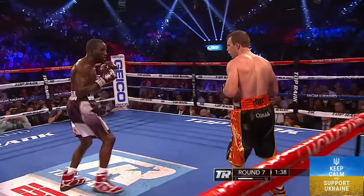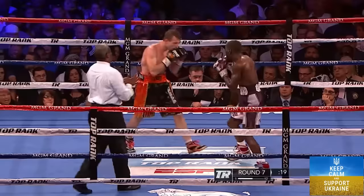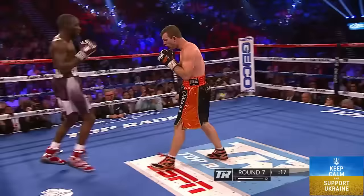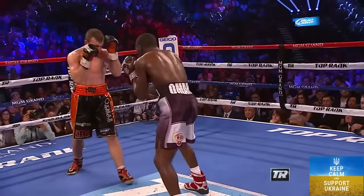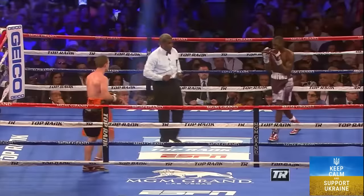And I don't think jab from Crawford. Lead left hand from Crawford. And you just don't see Jeff Horn with that desire to come downhill. Oh, left uppercut there. And to himself, what is holding this young man up?